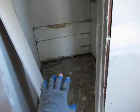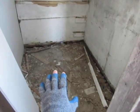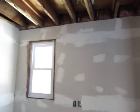Mr. Leonard said they're going to make this a bathroom. Right here, this used to be a butler's pantry. So bathroom on the first floor, half bath. That's a great idea. Oops, there's a lot of debris. Need to clean up the work area, a lot of debris.